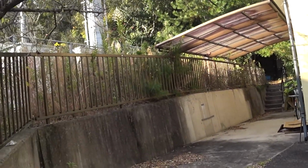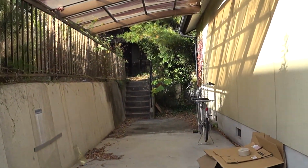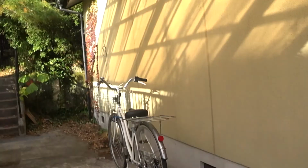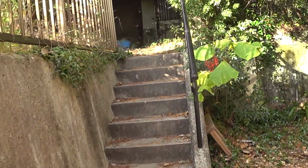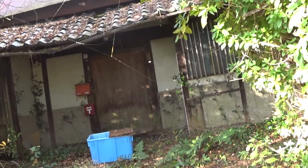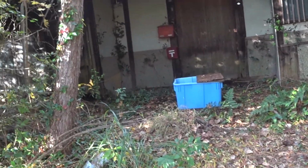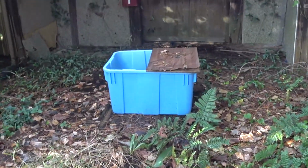So again, I'm now walking on the west side of the house, and here's my bicycle, and here are the steps. I'm gonna go up the steps, and as I go up the steps, there's a spider web, cobweb here, and this is the midsection.